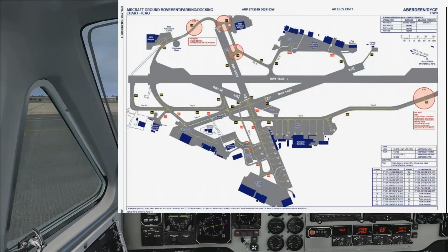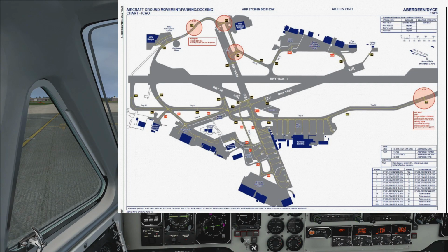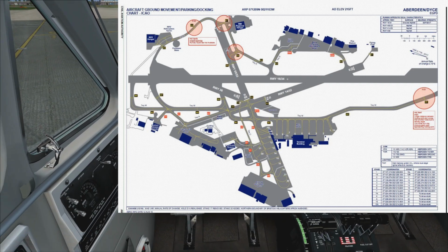If we take a look at the chart, you can see that from gate 15 it is a relatively simple route up to Delta 1 on the left, and then we follow it round to Mike.